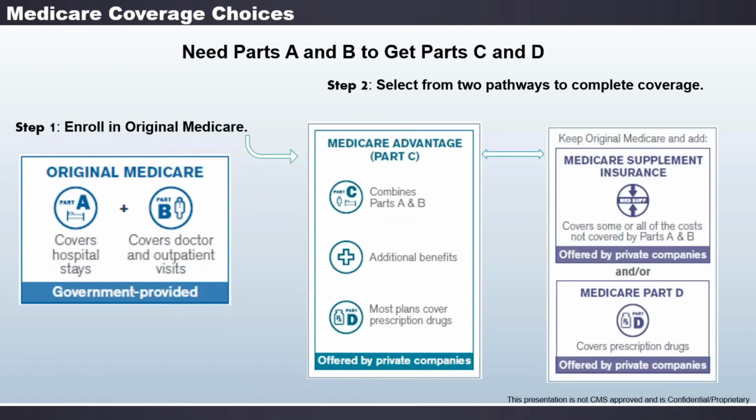And to keep Original Medicare and add a supplement, they can only have A and B and/or Part D. So you have to kind of look at that. If they want to have a Medigap plan, you have to see if they have A and B. With Part C, they do not get to have that Medigap plan with it.